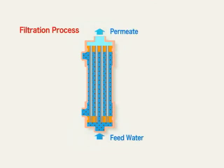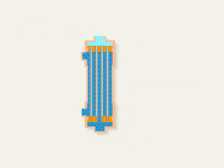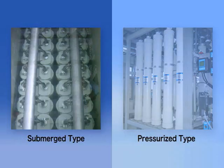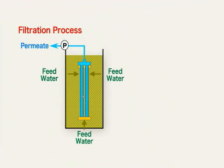This shows the filtration system of a pressurized type module. Pollutants in the feed water are removed by the hollow fiber membranes. Clean permeated water passes through the hollow fibers and is discharged. For the submerged type modules, the permeated water in the hollow fibers is produced with suction pumps.